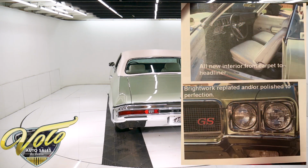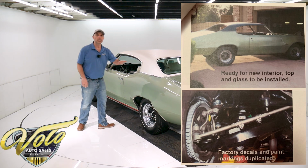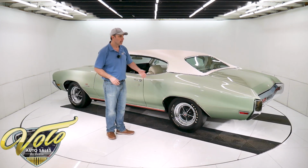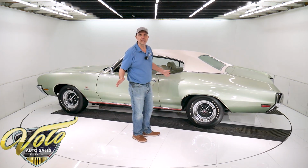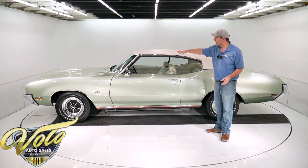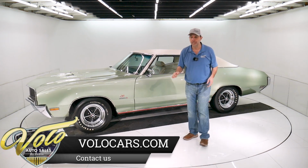Then the chassis was also stripped and then powder coated. All the chassis components and suspension were powder coated and completely restored and rebuilt. All new bushings and springs and shocks and brake lines and fuel lines, the fuel tank, the straps, all the brakes. All of that is new. The emergency brake cables, and it's all done to correct Buick specs. You look up at the motor, it's just spotless. I think there's less than 1,500 miles on this car since it's been redone.